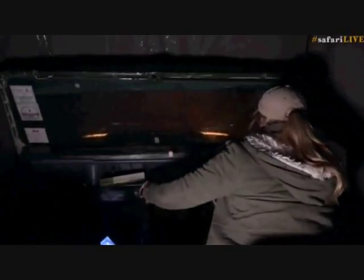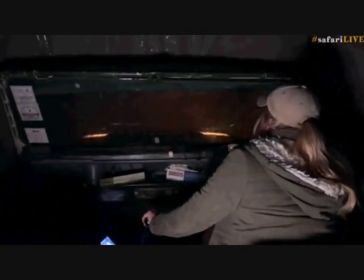But we're going to try and drive now, because I really, really want to get home before this rain gets any harder, because it's a nightmare already.